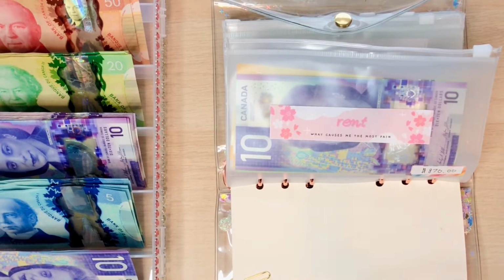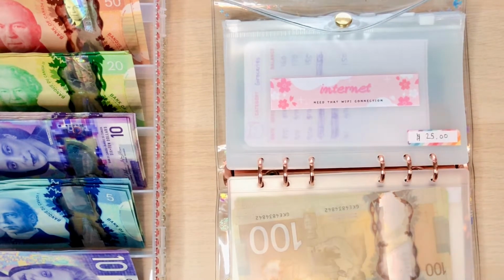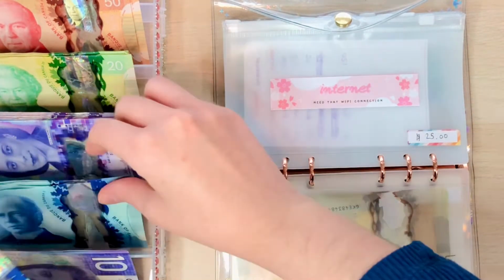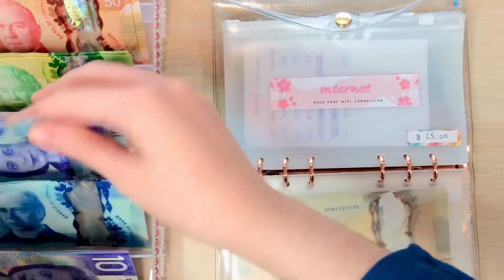The next category is going to be internet, and internet is getting $15. Five, 10, 15.